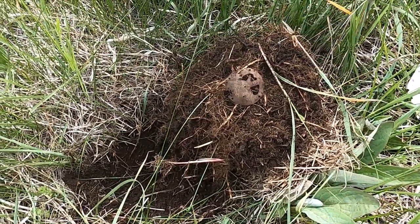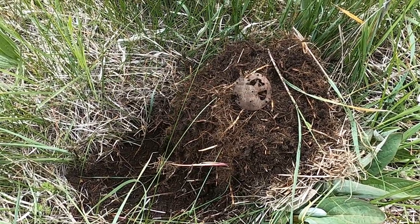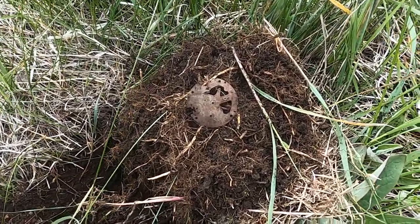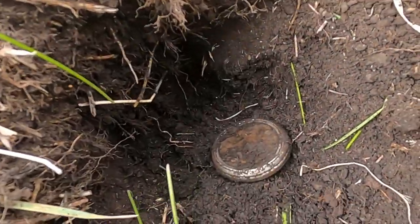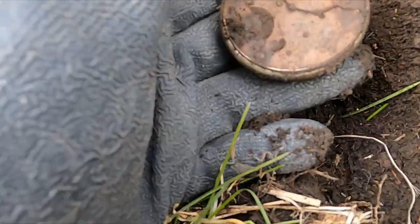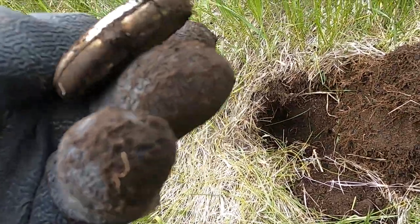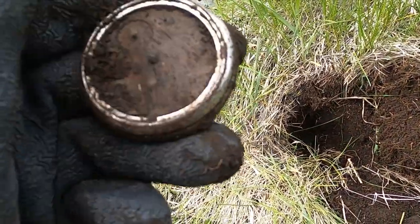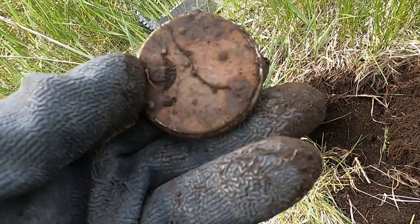So I'm back at the home site, and looks like the first thing I got, piece of a pocket watch. Wow, look at this. This is coming up at 26. Nice. There's some pocket watch action. That's great.